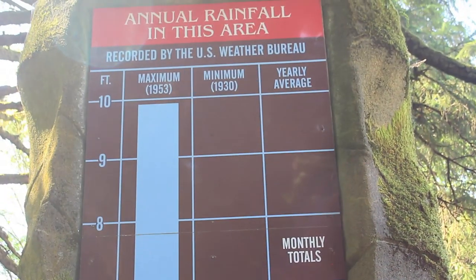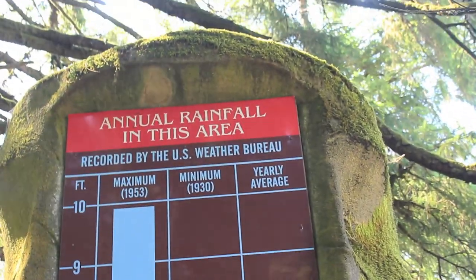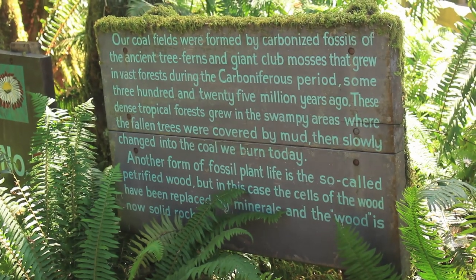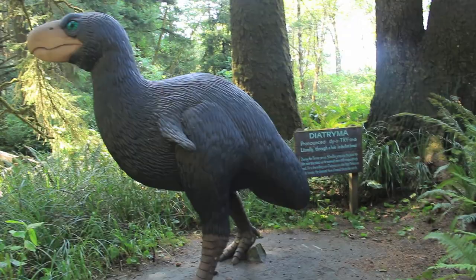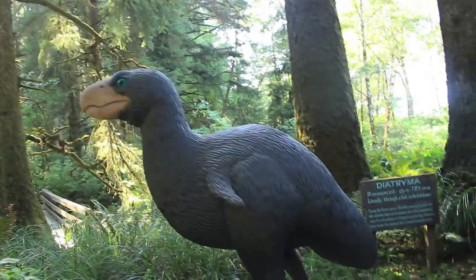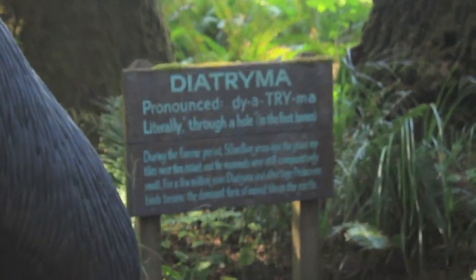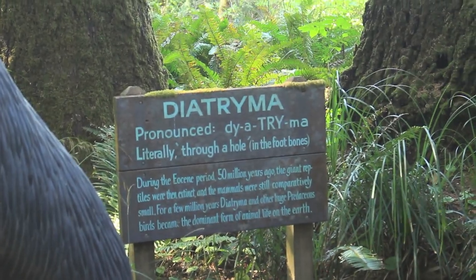So this, I'm guessing, hasn't been updated in a few years. Yeah, but it's how you can really tell we're not in LA anymore. Petrified wood is the cousin of Norwegian wood, right? Petrified wood. Okay, not all dinosaurs are Pokemon, but yeah, this one definitely is. Diatryma. Literally threw a hole in the foot bones. There's a hole in the foot bones, dear Liza, dear Liza.